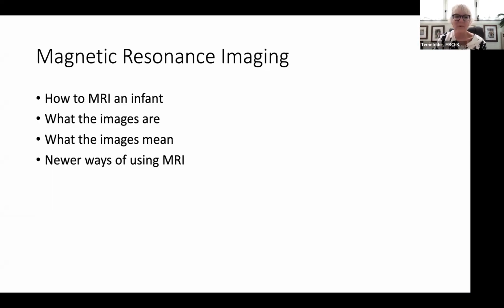So let's talk about what we're going to cover today. We're going to cover some basic topics, and I'm going to talk a little bit more about what the images mean. And we'll come back to more of this in part 2 with more cases, and we'll look at newer ways of using MRI in part 2. But in part 1, we're going to look at how to MR an infant, what kinds of images you get off there, because I often get everybody who doesn't want to open the MRI on the radiology platform because they're like, oh, there's so many different images, it's too scary. So we're going to talk about that, and we're going to talk about how to apply that knowledge, particularly with the term and the preterm infant.